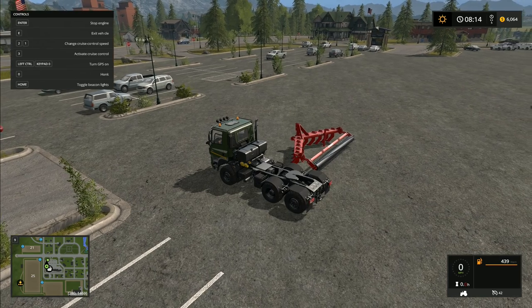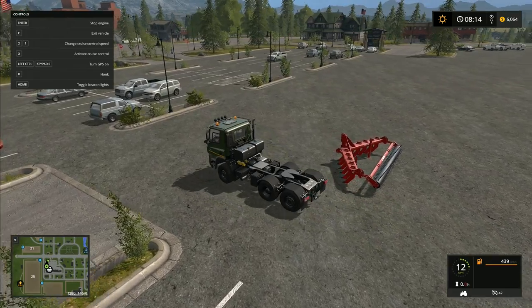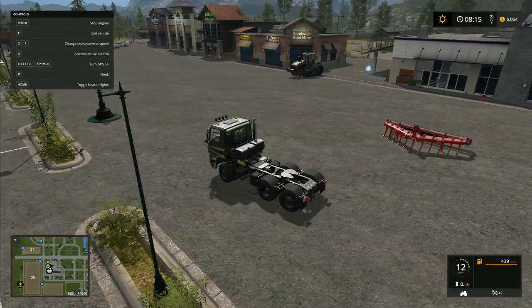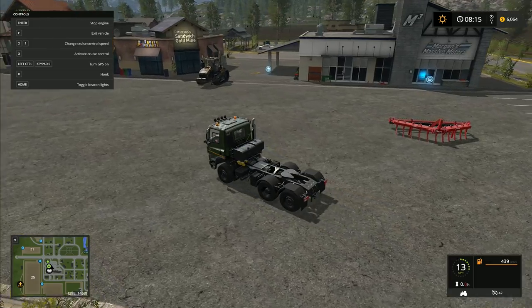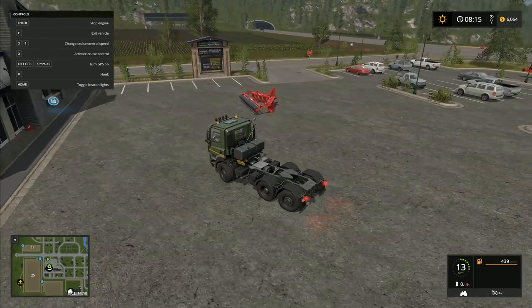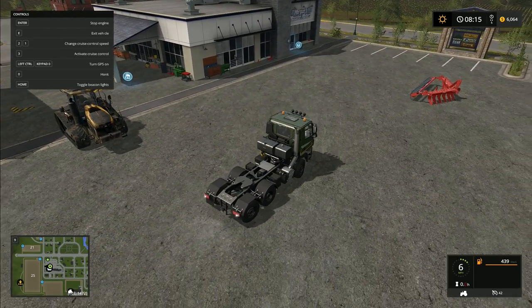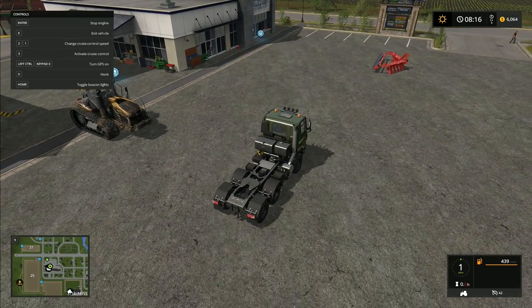Outside of the cab, what options have we got? Can we lift up one of those axles? It doesn't look like you can lift axles. We can turn the beacons on, so you can have beacons on for when you're towing heavy stuff, which is a nice little touch. I quite like that. And that's about it. So what I'm going to do now is not worry about this truck for just a minute because there's some other things that I want to do with it as well.